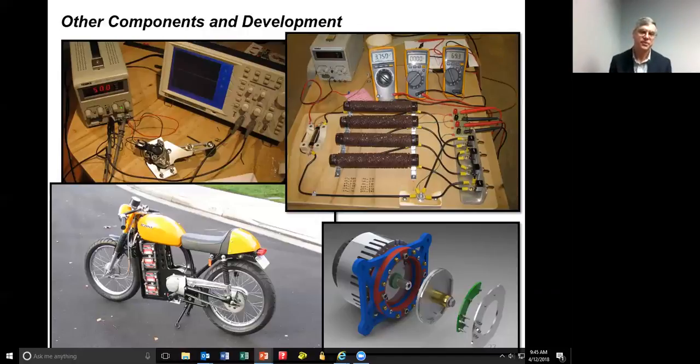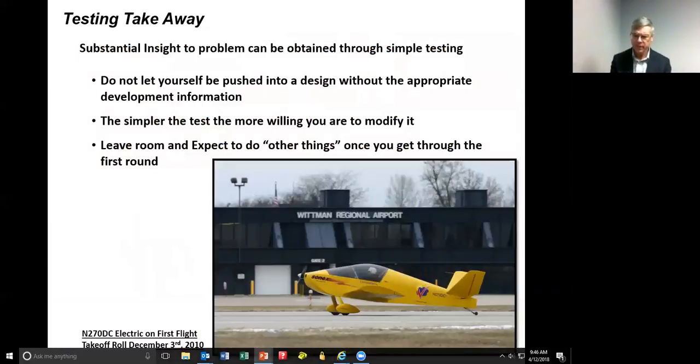The picture that's shown there is actually with lead acid batteries in it. That was the initial testing to make sure that the test rig itself was working, and then I've tested lithium batteries in that since then. So again, just to bring it back around, substantial insight to a problem can be obtained through this simple testing.